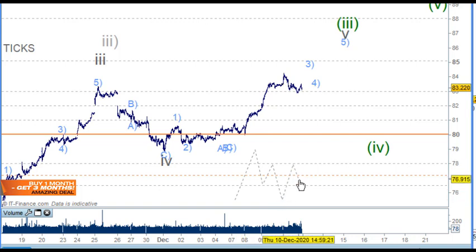The other one is we get the B wave here. I can't draw on that side of the tick chart, so I have to do it over here, but it's worth understanding. So the market comes up, has 3 waves to the downside here, then it can have, this is just a regular flat, 3 waves here, and then 5 waves here, and then take off from that. So it's still an A, B and C wave.